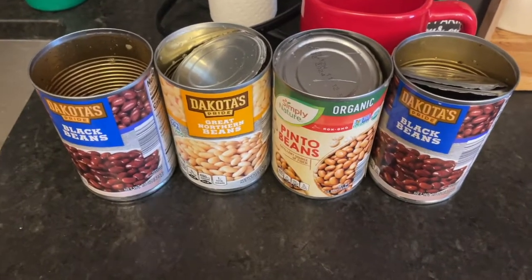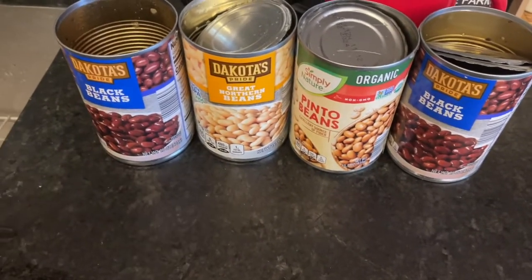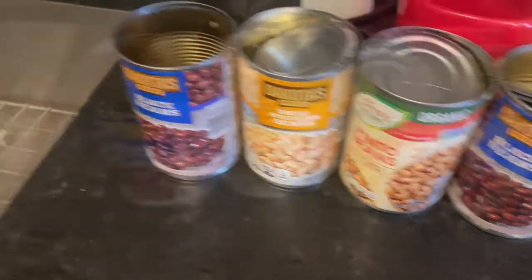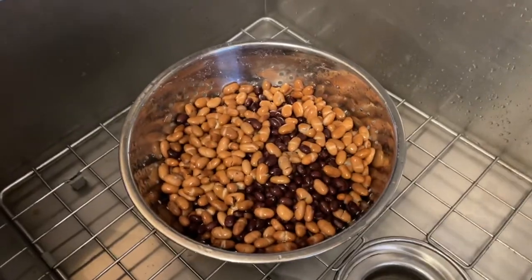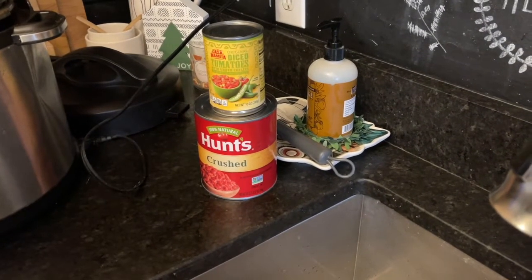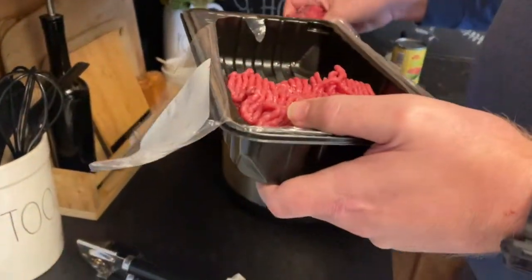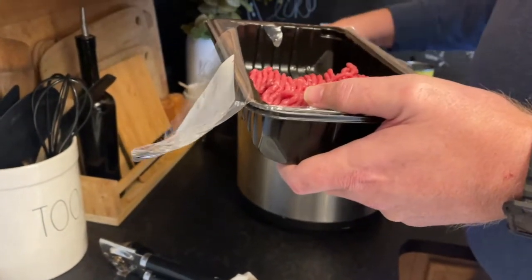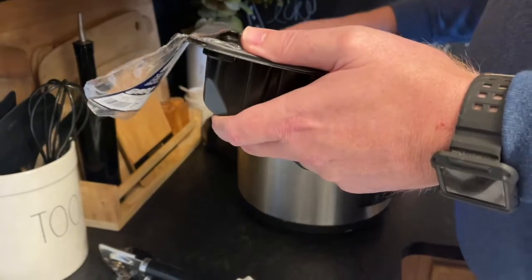Here are the beans that we add to our chili. So we do 2 cans of black, 1 can of pinto, and 1 can of the Great Northern beans. And we do rinse them because I just like them to be clean. We're gonna also use crushed tomatoes and a can of Rotel. And we are using a whole package of 90-10. So Dave's putting it in the Instapot. That's what we normally cook our chili in, and so we'll cook the meat first and then add the beans and put it on slow cook.